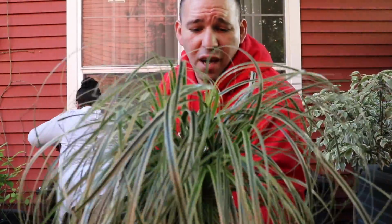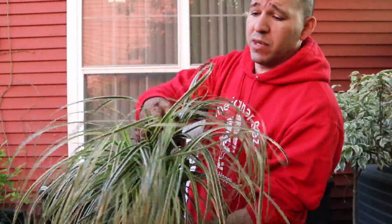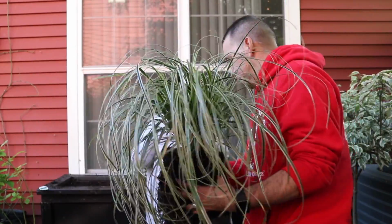Another beautiful foliage plant. This is a carex called Feathers Falls. This one absolutely did amazing. The color was absolutely lovely in there. One we're definitely going to keep over winter.